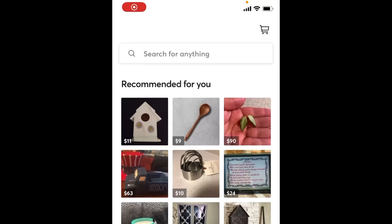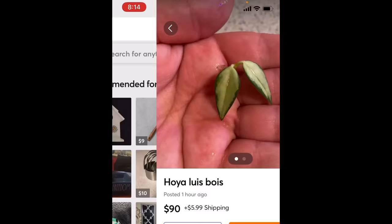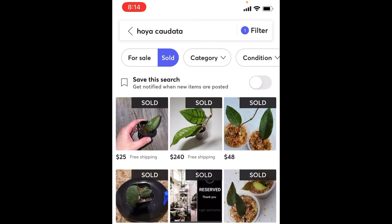Okay, let's figure this out. Wait, hold on. Wow. Okay, that's on my wish list. Anyways, Hoya caudata. And the sold button. $25. Free shipping.